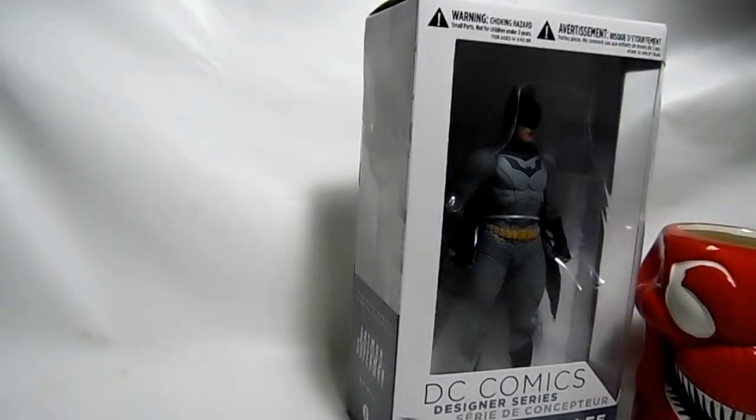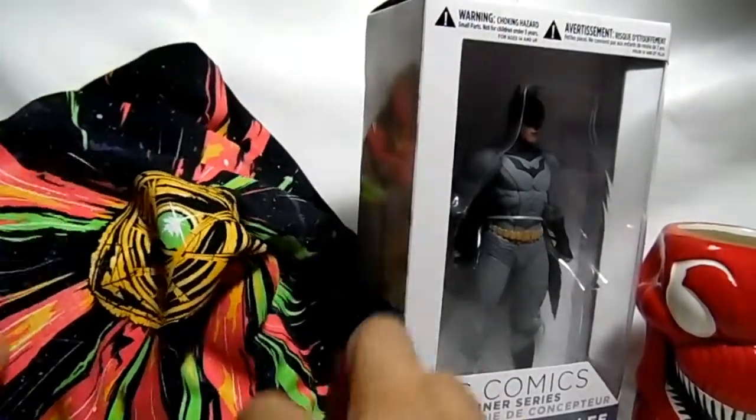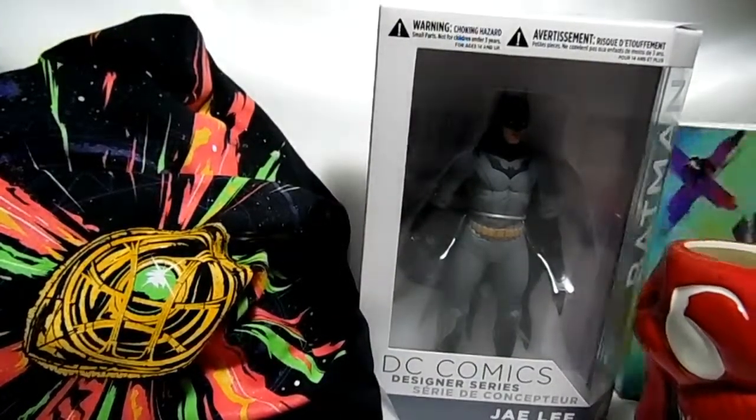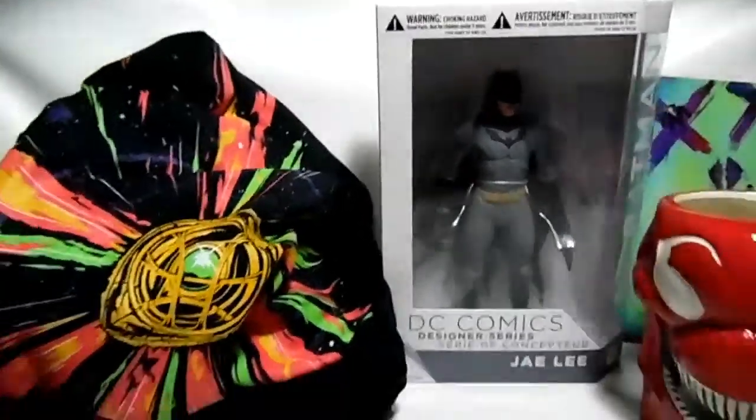Again, this is a $22 box. I think it was good. I think it was a nice box. You don't get a lot of stuff, right? But the stuff is legit. Look at that.